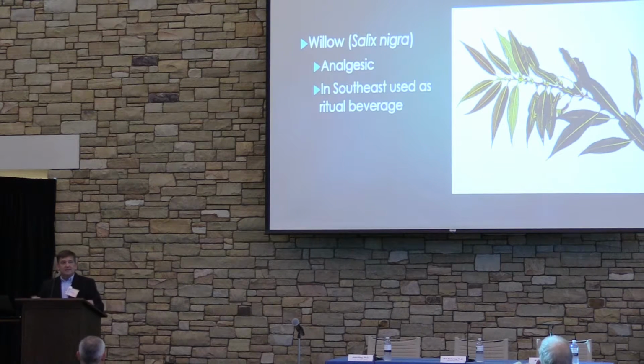Willow is something that contains salicylic acid, which is a major component in the original aspirin, right? It's the original analgesic. And Native Americans were and continue to use willow, the bark, the roots, the leaves, to create beverages that are analgesics, but also, especially in the Southeast, they're consumed in ritual settings as well. So we wanted to see if we could find what they call willow medicine.